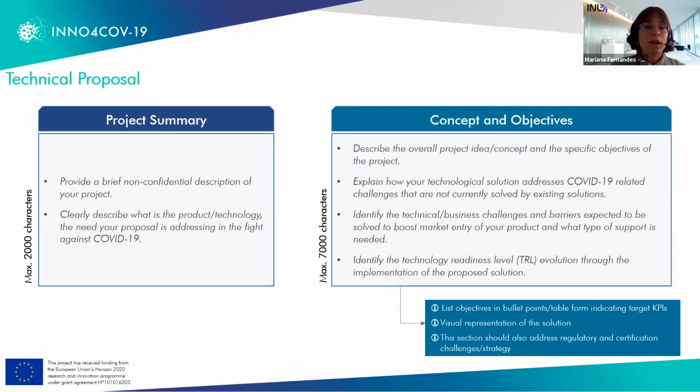Let me also stress that in this section, you also have to address the regulatory and certification challenges or the strategy that you want to obtain throughout the project. So on the third bullet point, technical and business challenges, here you also have to address the regulatory and certification, because as you are aware, in medical technologies, this is of utmost importance, and we have to make sure that you are aware of the necessary steps and the strategy, or even if you already have a strategy in place and what type of certifications you already have in your company and in your technology, and specifically regarding your technology.